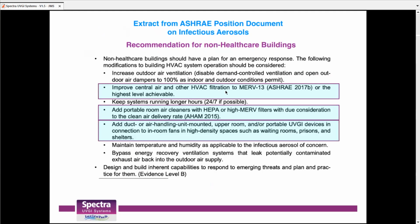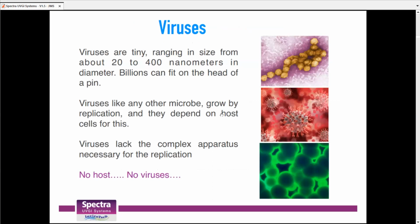So the same thing with non-healthcare buildings. ASHRAE has recommended to install UVGI and improve your filtration system. Okay, so the thing is, how does a virus move? A virus doesn't move alone. It moves with particulate matter, like dust or any droplets in the air. It can be attached to those kinds of particulate matter. So that's why the filters also have a role in minimizing or reducing the spread of the virus.